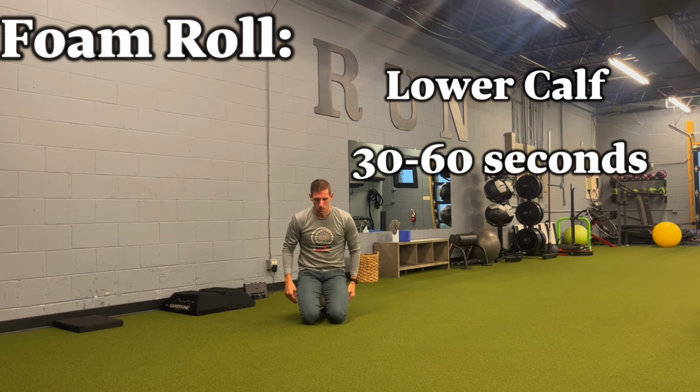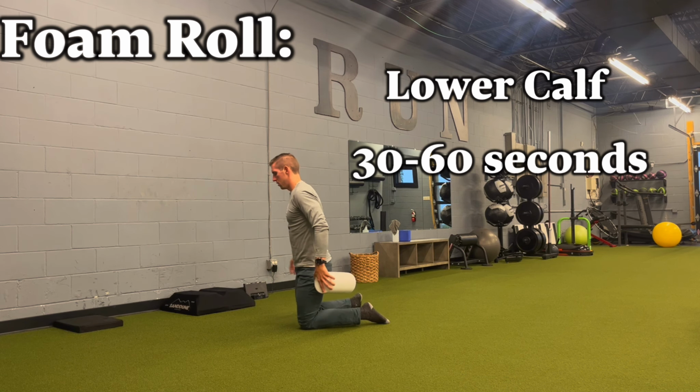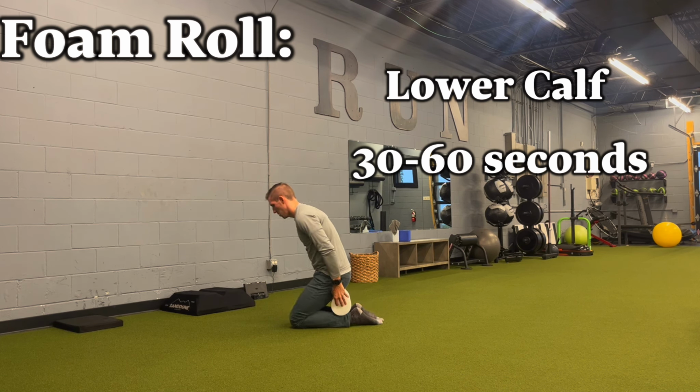As for foam rolling, I don't need you to do this for an hour a day. I typically have my athletes do this for 1 minute at each area that they need a foam roll. So if they're coming to me with quad tightness, I'll have them foam roll their quad for 1 minute on the left and 1 minute on the right. I know this is my left and that is my right.